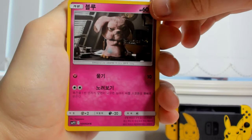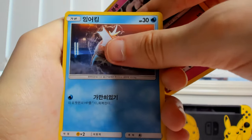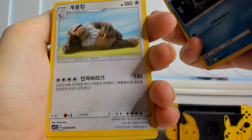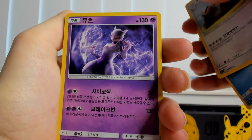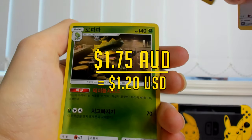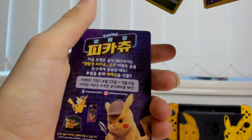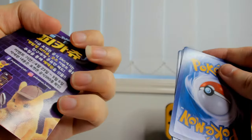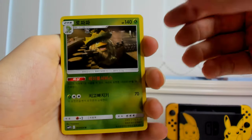Alright, so we got Snubbull. See, it's kind of like a different art style for Snubbull, yeah? That looks really cool. Magikarp, Slakoth, he's the same art as well. Oh, these cards feel weird. They're like paper thin. Slakoth, Mewtwo. Hello, Mewtwo, that's pretty cool. And ooh, the reverse holos are actually pretty cool. Ludicolo. And then what is this? I guess it's their promo card. Okay. Sick. So Ludicolo. Ludicolo boys. These are so tough to open.